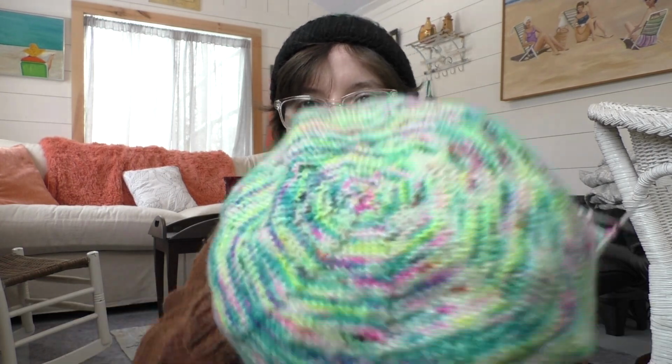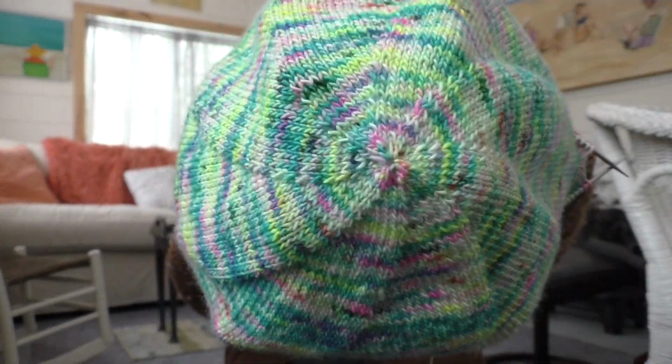And like I said, this is kind of just like my car ride knitting or my movie knitting or my in the dark knitting, because it's all plain knitting. And the reason why I call it my Mussel Faker, because again, same construction as a mussel burrow, it just has spiralized crown increases, which is my preferred method of crown increase.